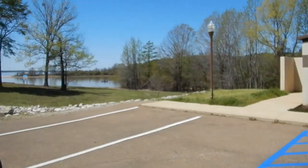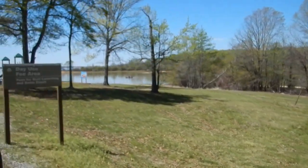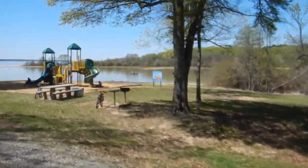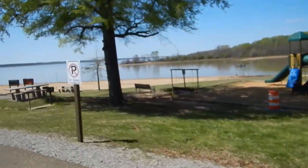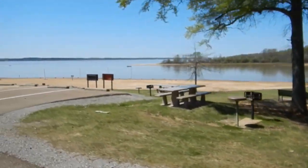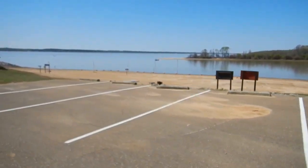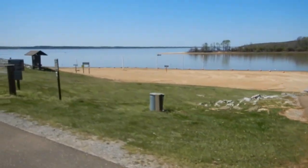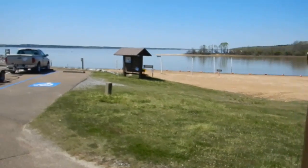And there's the lake coming up. Fishermen out there already. Some kids at the campground. And there's the swimming beach down there. It's a little chilly to be swimming right now. It was about 36 degrees when we got up this morning. It's quite a bit warmer now.